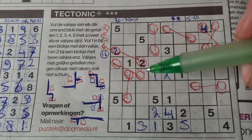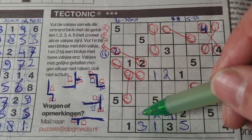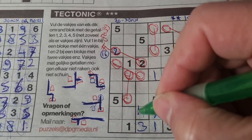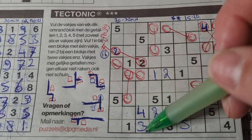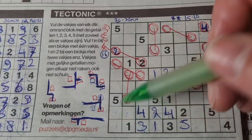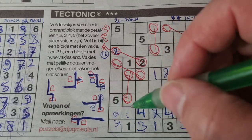Then I think this box should be a 4, because give me 1, give me 2, give me 3, should be a 4, can be a 5. Yes, definitely a 4. This box can be 4. This box can be 3. So the 4 and 3 go in those two boxes as a pair. So one digit left in this area for number 2.